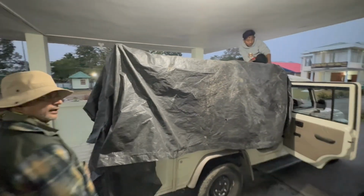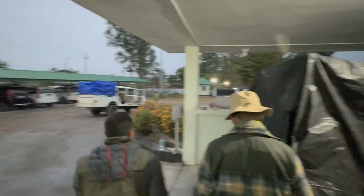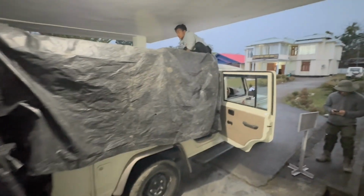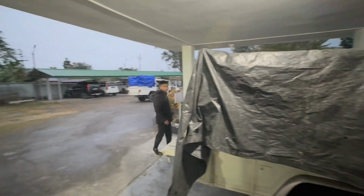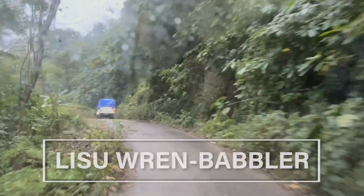So the 4x4 is almost ready. This is the other 4x4 and this is the second 4x4. So we have geared up with the two 4x4s, Bolero pickup. Now the destination would be 10 hours, around 120 kilometers.